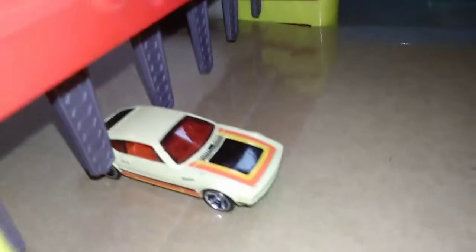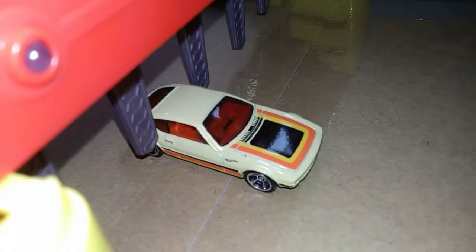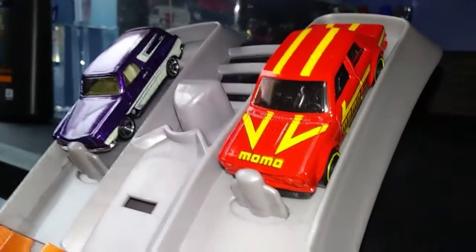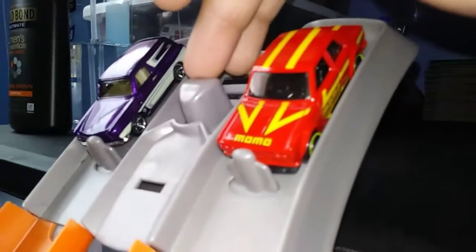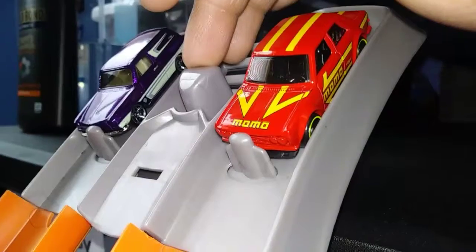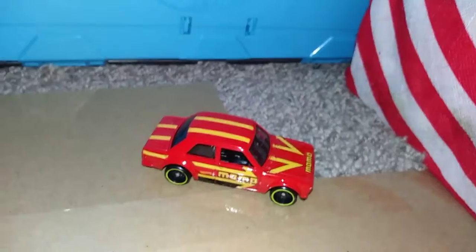Oh, I heard some contact. The Volkswagen SP2 is going to get the win. Here are the final two cars of the first round. It's time to see who will move on and get that ever most important spot in round number 2. Winner, lane 2. Yep, Datsun 510 is going to get the win.